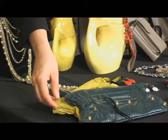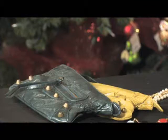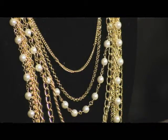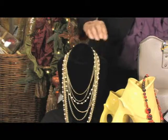Let's start over here. I have some clutches from Fringe. They come in all kinds of assorted colors, and they're only $20. So it's a great gift for a teen. Perfect. And then, also from Fringe, we have a pearl and chain necklace, which is only $40. Pearls and chains are really big this year. I'm seeing that a lot, where you have a lot of mix and match. Absolutely. So you can also get this at Fringe.